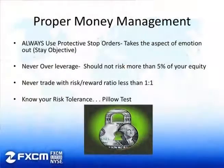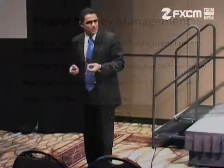And a risk-reward ratio of 1 to 1, well, that's very easy. If I flip a coin and I tell you, hey, if you win this coin toss, I'm going to pay you $100, but if I win, you're going to pay me 200. You're going to take that bet? Makes no sense. Again, something so basic, so intuitive, that we tend to overlook.